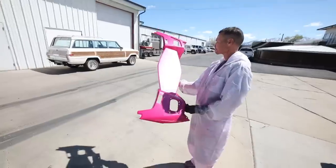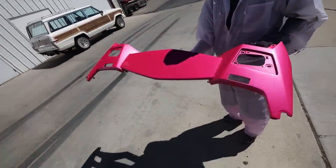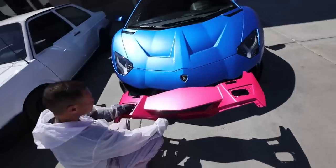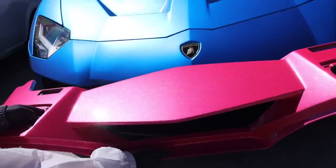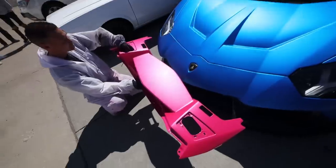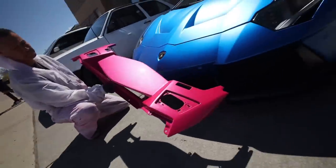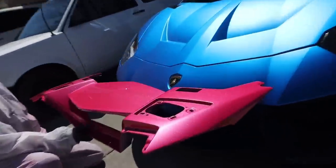What have we done? What have we done? We've made the best decision of our entire lives. That's what we've done. It's a little bit of a sneak peek. This is what the garage is gonna look like in the future. Oh my goodness, it's so cool to have the satin blue with the actual painted pink. Wow, these two Lambo Aventadors are gonna look absurd next to each other.